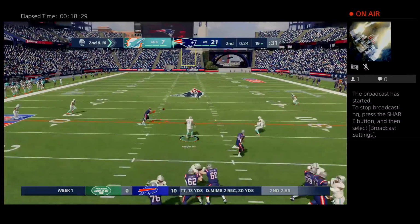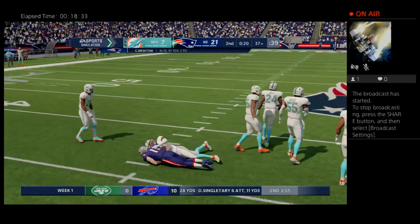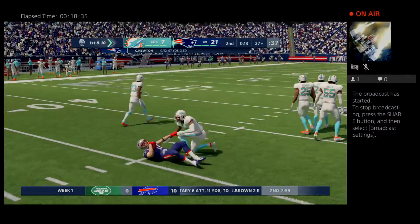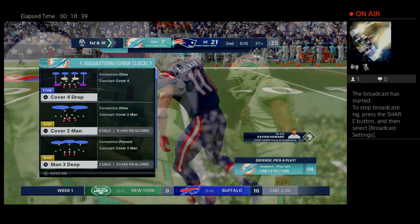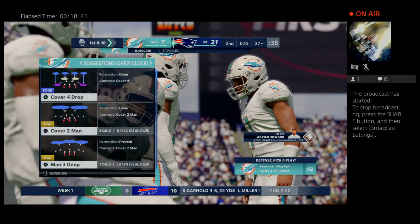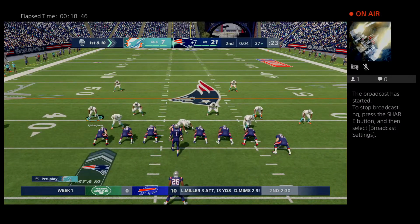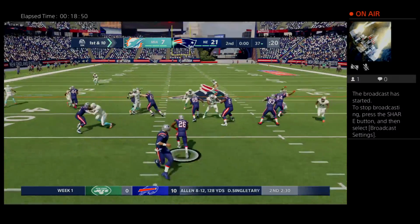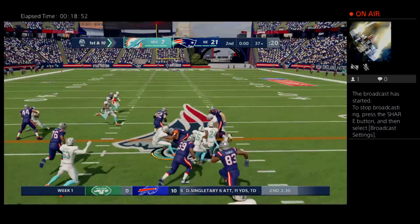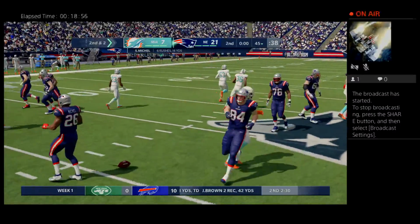Second and 10. Newton again. Slant route caught by Edelman, and he's taken down, but able to slip across the 35. That one good for a first down pickup of 18 yards. First and 10 at the 37-yard line. Now a first down carry. It's Michel, and that'll be good for 8 yards to the 45.